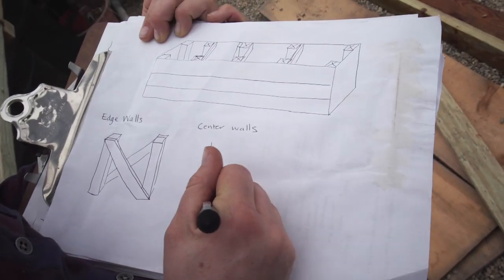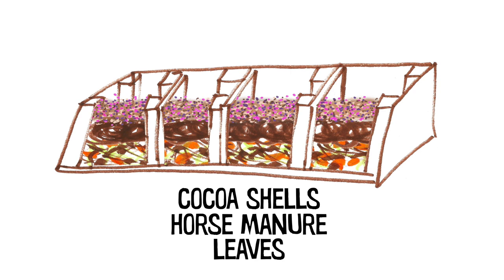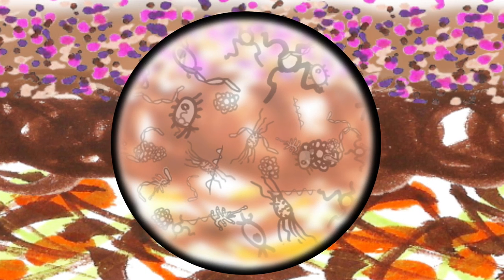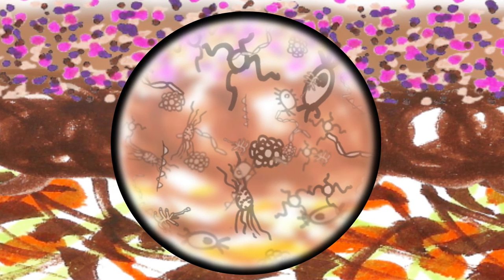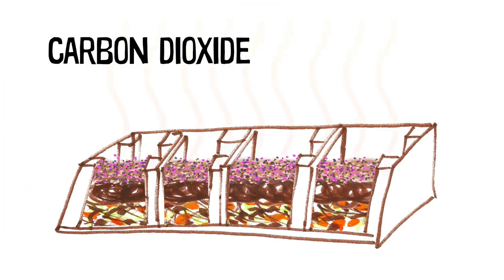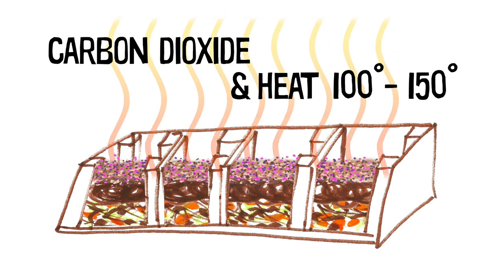Our compost heater will be a box with layers of leaves, horse manure, and cocoa shells, donated by a local chocolate factory. Microorganisms, which exist naturally in the environment, break down the organic materials in the layers. Microorganisms need moisture and oxygen to live and multiply. As they break down the material, they make carbon dioxide and heat, as much as 100 to 150 degrees.